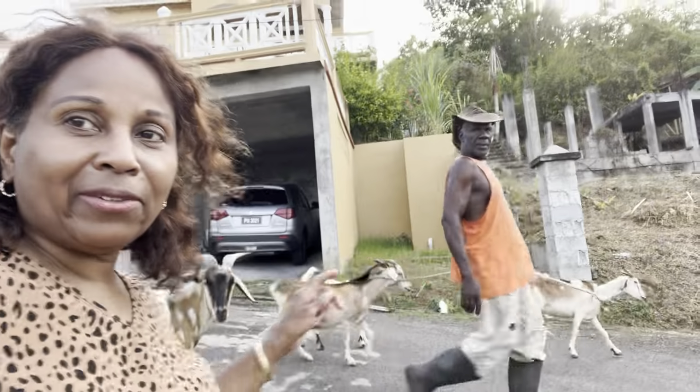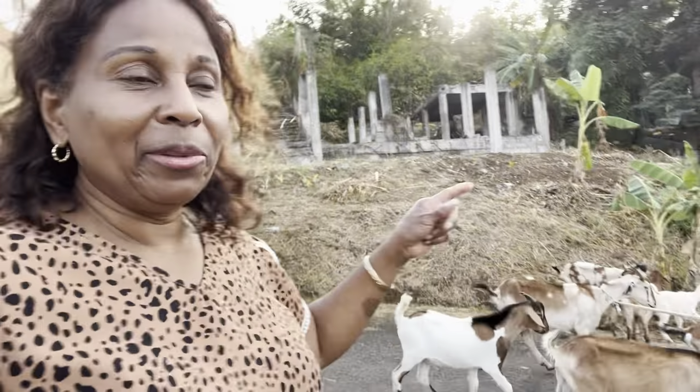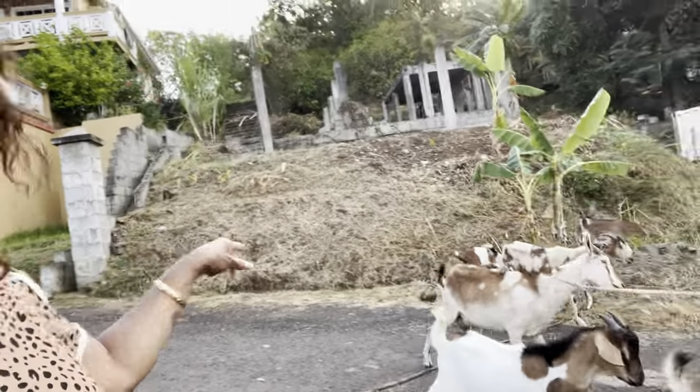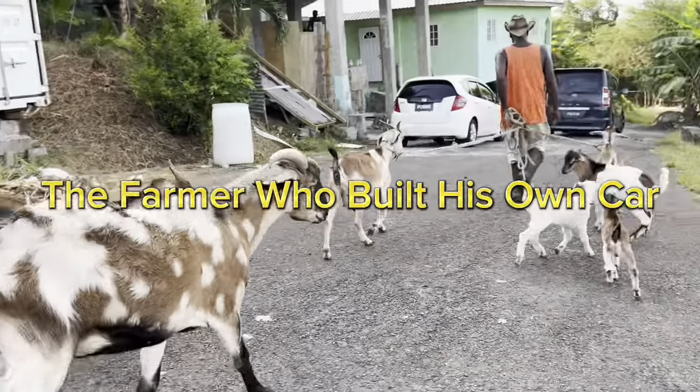Guys, I'm on this farm. I'm going with this gentleman, and we are heading to a farm with all the farm animals. These little ones here are leading all the others as well. There they are. They're all there.